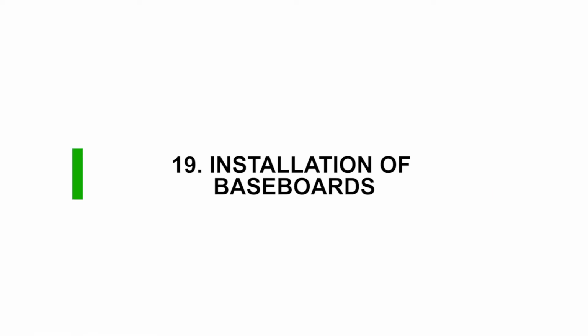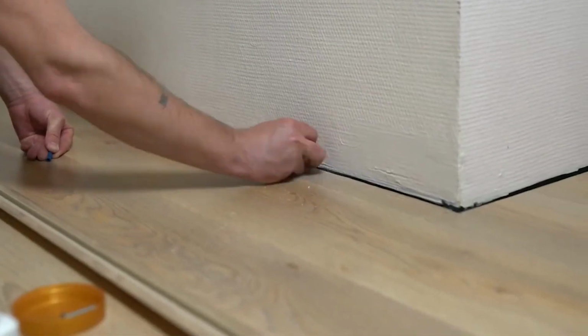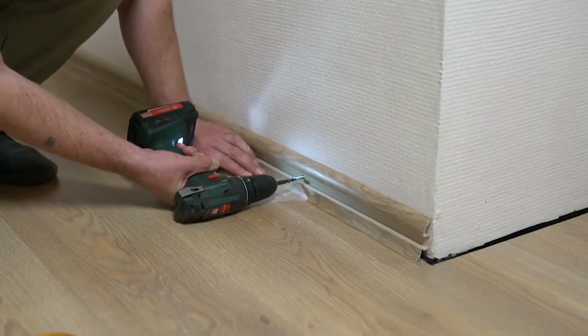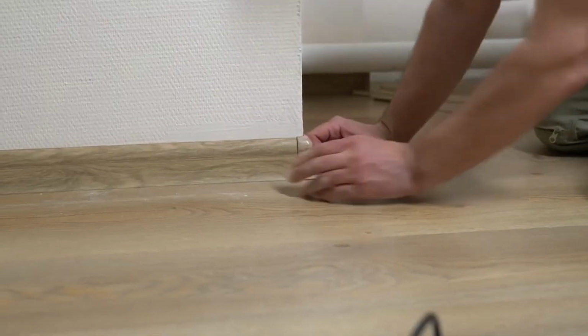Installation of baseboards. Baseboards are usually easily installed. They will cover the space left between the boards and the wall perimeter for unforeseen expansion and will enhance the look of the room's interior.